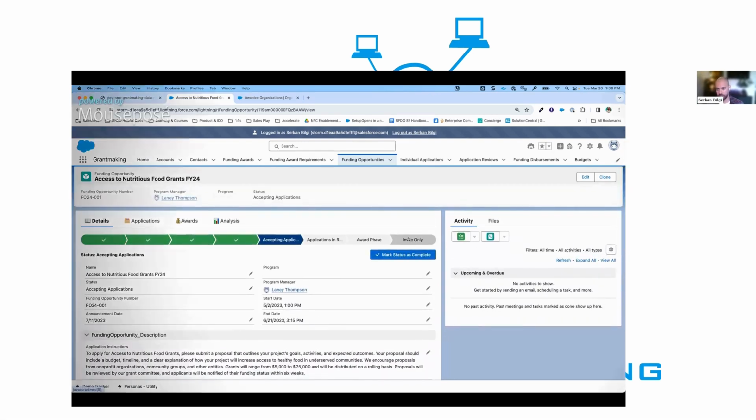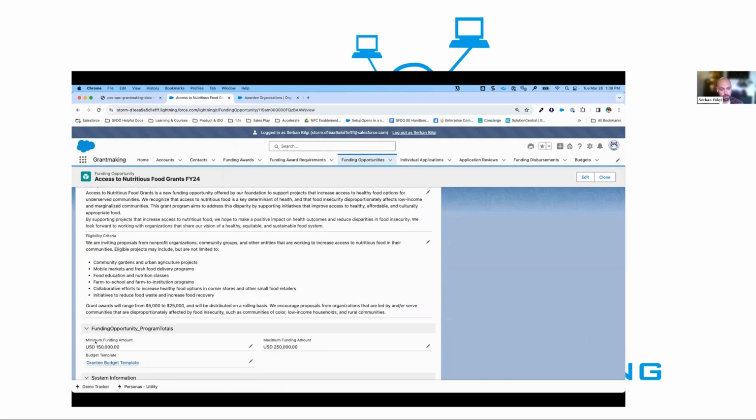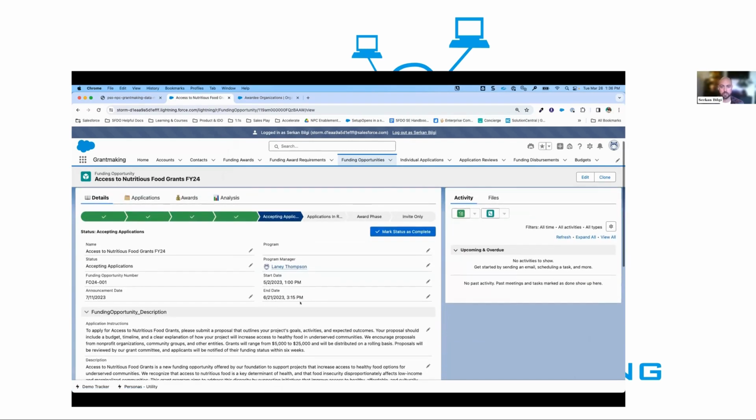you can make these invite only and then invite folks to submit their applications individually to this funding opportunity. It's going to be keeping information like funding amounts, what budget template should be used, and any other custom fields that you would like added to this record to enrich the contents of this funding opportunity.